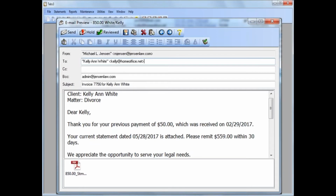Now, some people prefer to work one-on-one with their emails, and if you prefer a little individual control, you can pull up each statement one at a time to verify the information, and then simply click the reviewed button, and then the send button to get that email out the door.